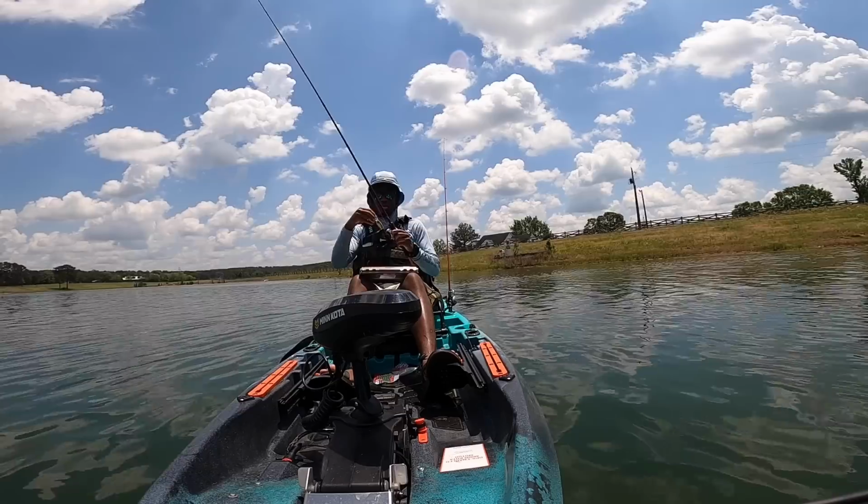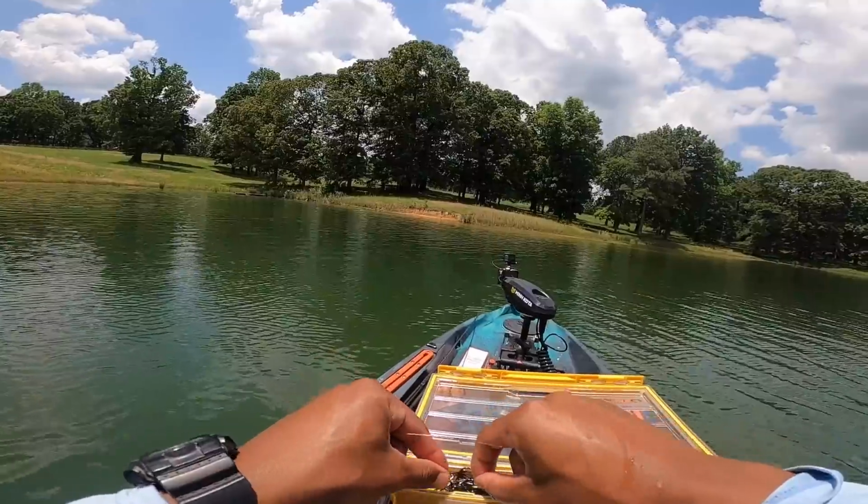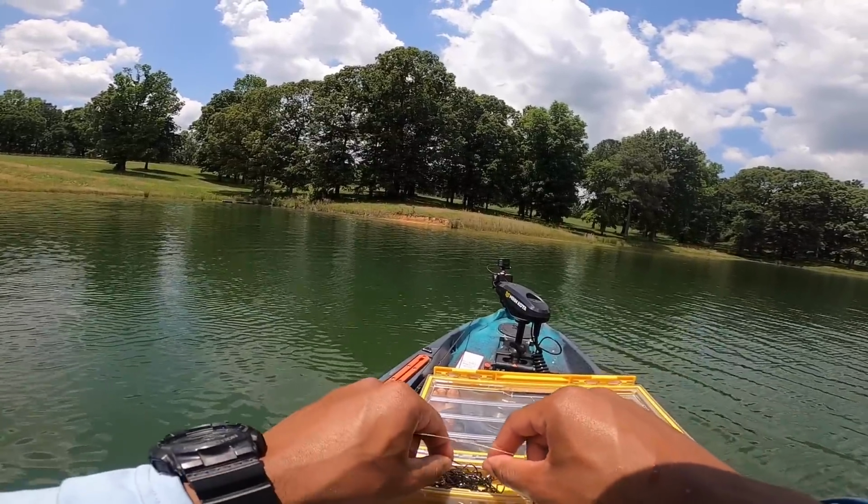We're gonna take this money badger off of here. Nice, easy, simple weightless presentation. It's basically a Texas rig without the weight. A small hook.